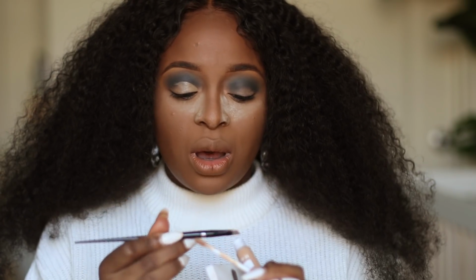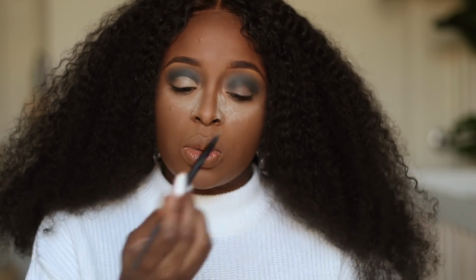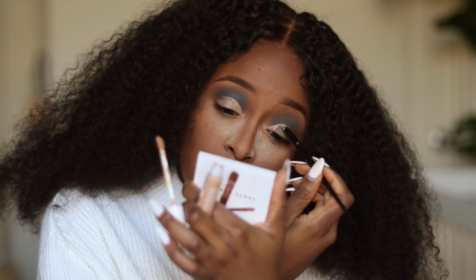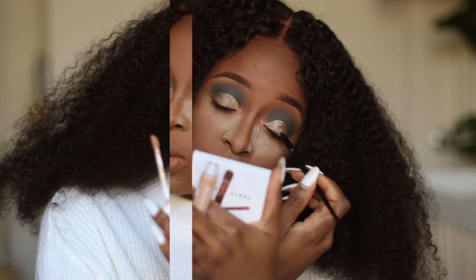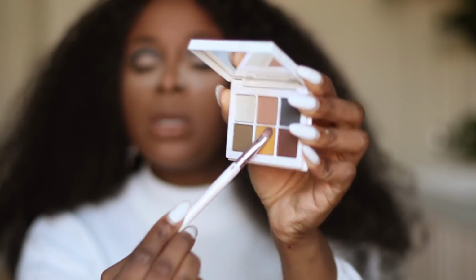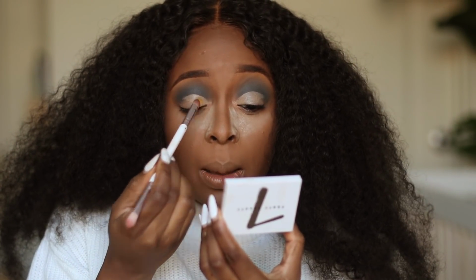The only reason why I'm even cutting my crease in the first place is because I want that color that I put on my lid to really pop. I'm going to pack on that yellow. Brushing it. That's how you pack on eyeshadow. And I'm gonna, whew, this color already.